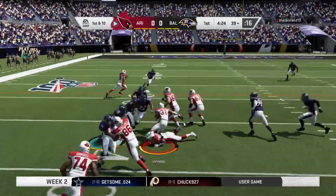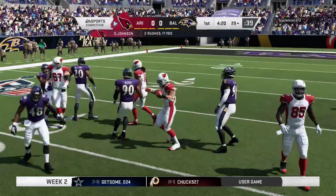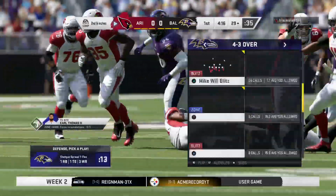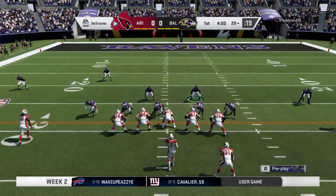Out of the pistol, here's Johnson. 10 yards on the pickup there, and it'll be 2nd down. Well, I think that's what they're going to need to do here in the first half. You've got to take some pressure off of this young quarterback, and no better way to do it than to establish the running game early.